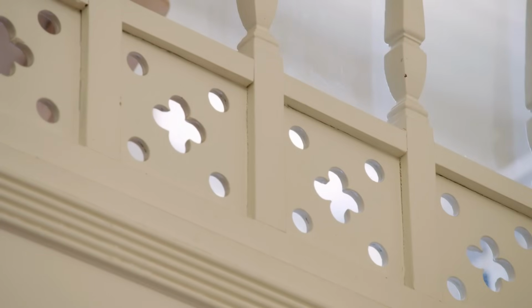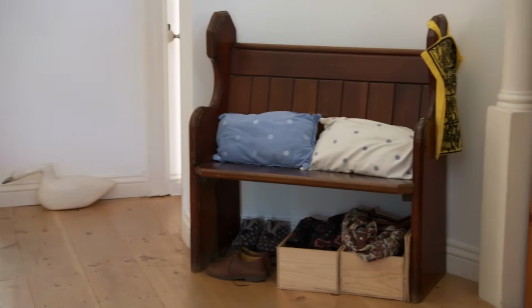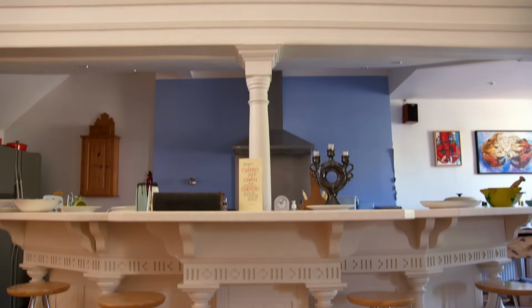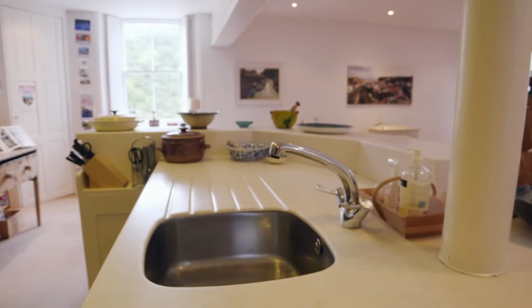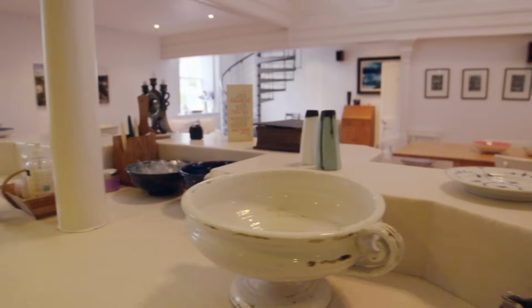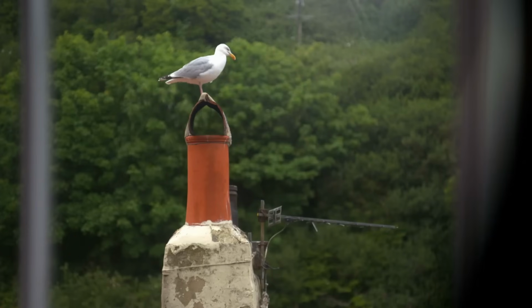Ecclesiastic fixtures and fittings have also been given new roles. Authentic pews have become places to remove shoes, while the immense pulpit is part of Angel and Patrick's fitted kitchen. This cavernous open-plan living space would have felt anything but when this was an active place of worship.